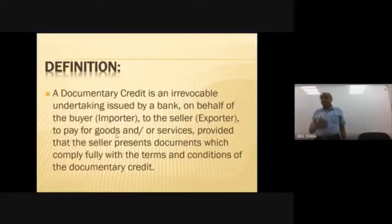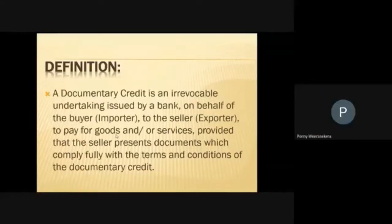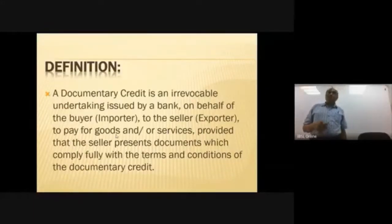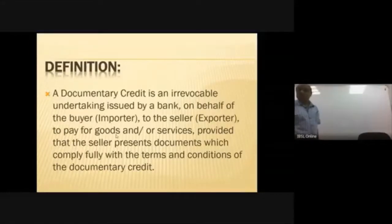Then collection, yes, the banks are getting involved. But are the banks giving any undertaking to pay under collection? No. No. Except for one instance. What is that? Evaluation. Very good. Evaluation. Right? Now, we will talk about this class. This class is an awesome class. Right?